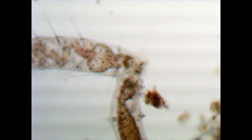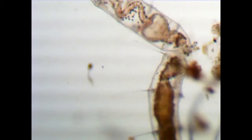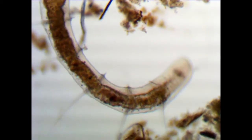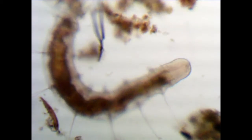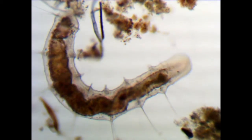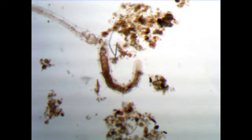It's got these weird dots, which I thought were odd. They might be parasites or something. I'm not quite sure. Or they could be the places where the hairs attach. I really don't know. But their gut is sort of filled with the same material that we see around them, this sort of detritus and algae and things like that. I believe we're looking at the tail end of this organism as it undulates from one side to the other, but I'm not quite sure what to make of it.